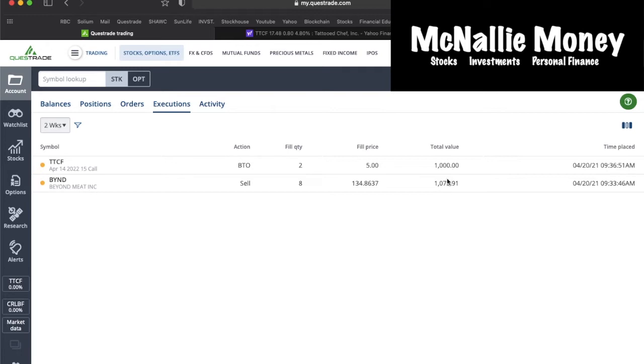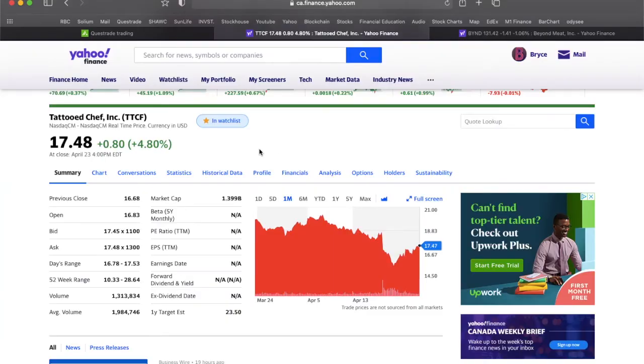And what I like about that so much is, number one, they're both in the plant-based food space. So I'm not losing any exposure in that industry, which I'm extremely bullish on over the next 5 years. However, I feel like Tattooed Chef at this point has a lot more upside potential than Beyond Meat. And if you look at their chart here, this is Tattooed Chef over the last month.